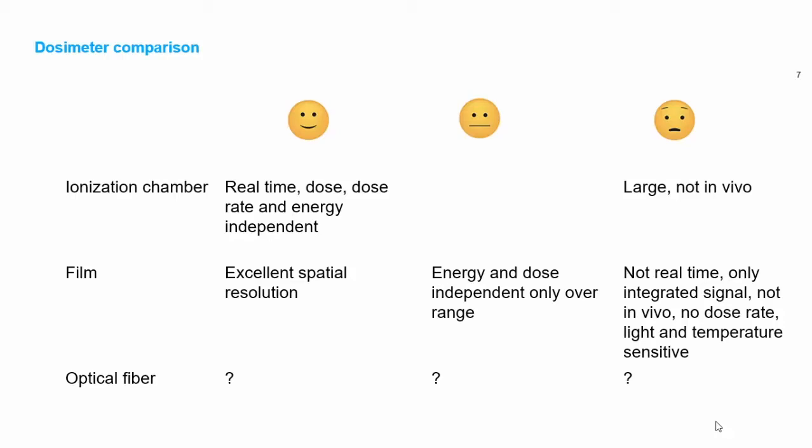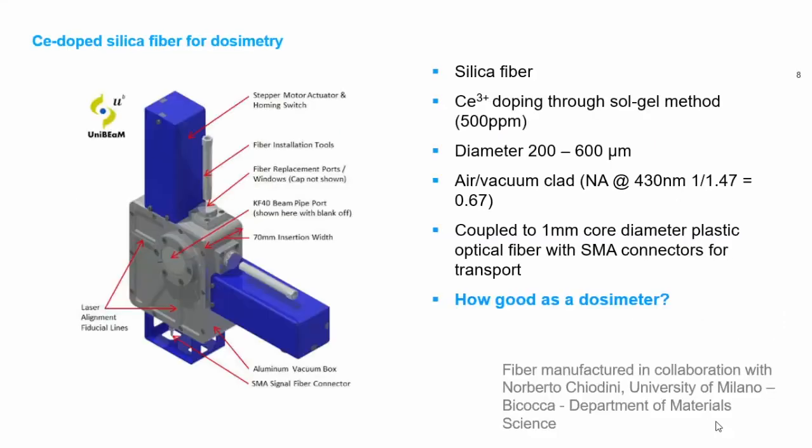And optical fibers. So they are being used, of course, as dosimeters, and we wanted to look at some of the optical fibers that we had access to, how they behave in our facility. So the ones that we are looking at is actually a silica fiber, not a plastic fiber, it's a glass fiber. And it's doped with cerium through the sol-gel method. The concentration is about 500 ppm. We had 2 diameters available for testing, 200 and 600 micrometers.